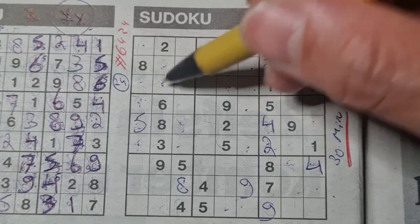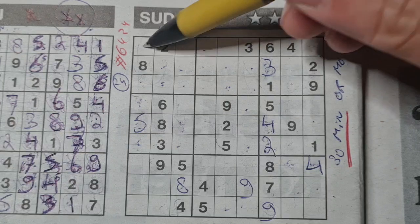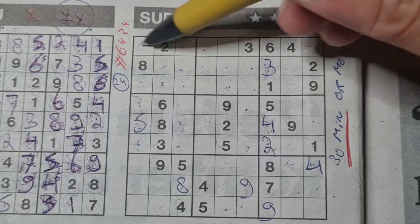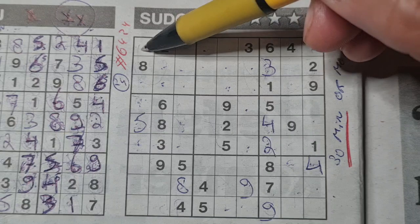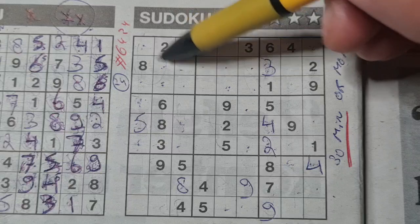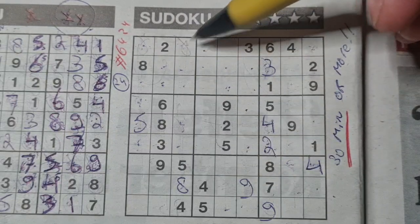And we have a 5 there. So I think this box should be a 5. Yeah, 1, 2, 3, 4, 5 missing numbers in the first row. One of the missing numbers is a 5. Here can be a 5, because we have 5 in the first column, so no 5 there.